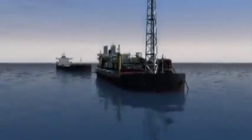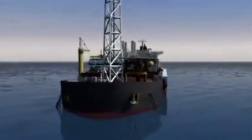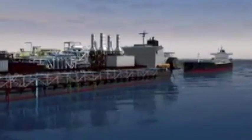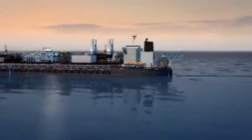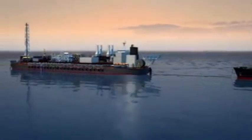Hydrocarbons travel from the trees through manifolds and into flow lines before risers take the fluids from the seabed up to the FPSO. The FPSO is a floating industrial complex, continually separating water and gas from the oil, and is capable of storing 1.6 million barrels. Tankers visit to export Guyana's first oil to market.